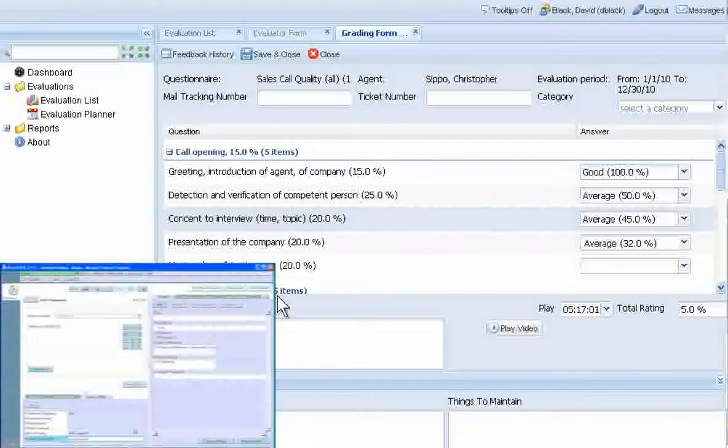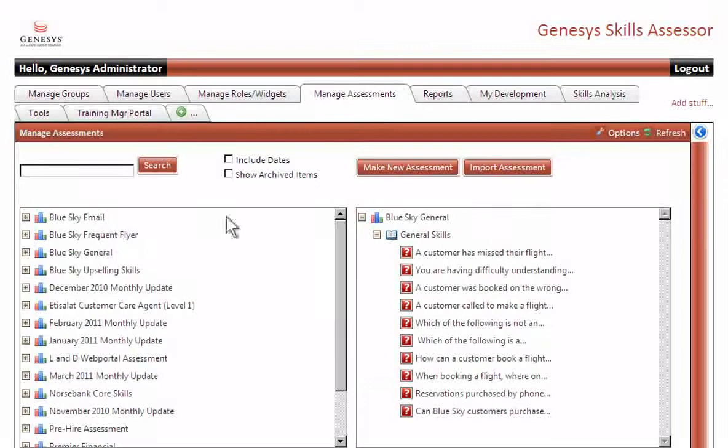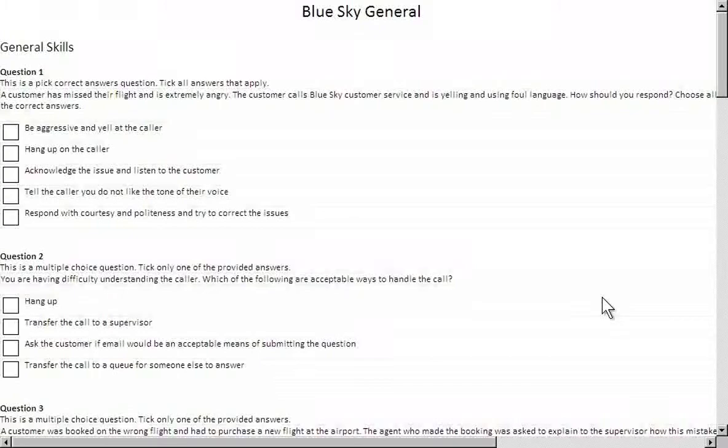Identifying skill gaps before they become a problem is critical to improving productivity and providing the right training to the right employees at the right time. The solution's robust feature set and built-in intelligence allows you to create and edit a customized list of questions for measuring employee knowledge, performance, and customer-facing skills.